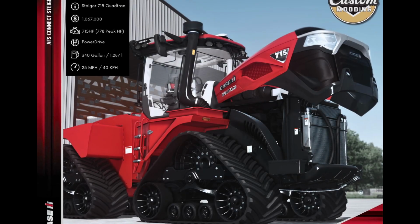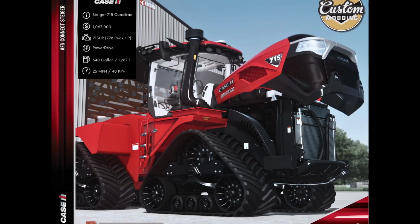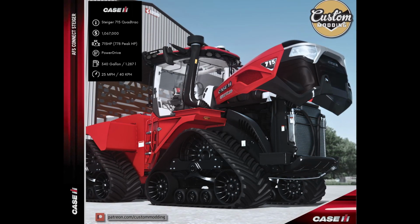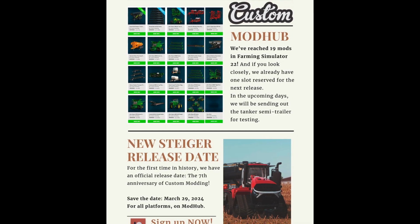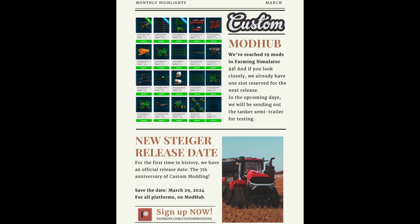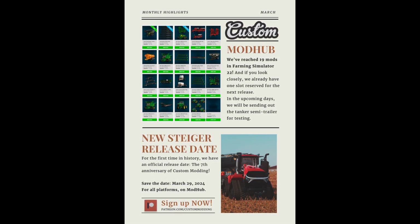Now, something massive that's going to be coming very soon is this from Custom Modding, the Steiger 715, a monster of a tractor. But anyways, it does have a release date. So actually a mod that I can say, yes, there is a release date. It is March 29th, 2024, which is Custom Modding's 7-year anniversary. We also got a fact sheet on it. Here it is right here. It is $1,067,000, so it's not cheap. Horsepower, 715 horsepower, 778 peak horsepower. It does have a power drive transmission, 340 gallons in the fuel tank, and a top speed of 25 miles an hour. So this thing is gonna be able to handle anything you put on your farm.